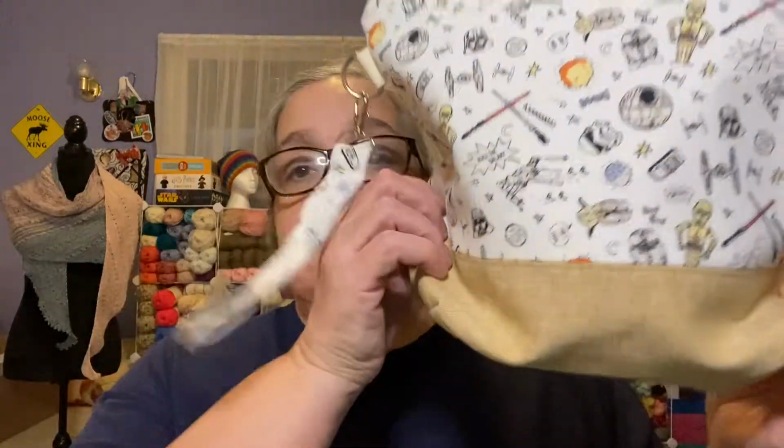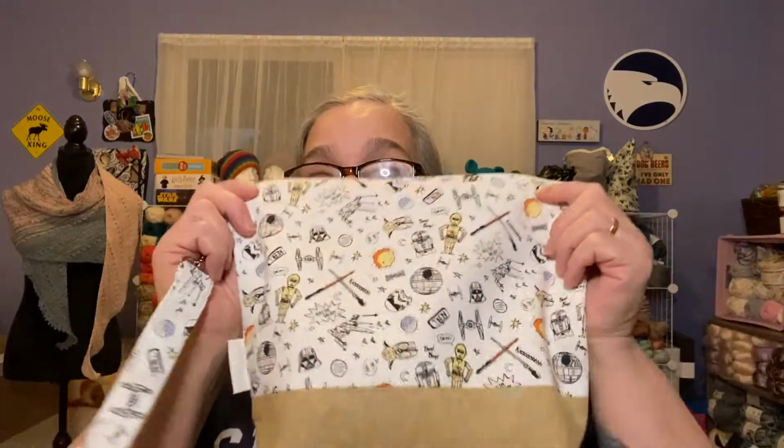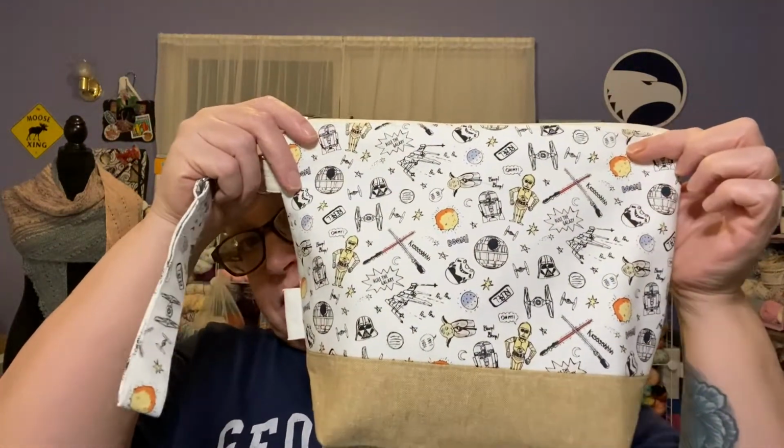Well, the first one is living in this bag. This is what I had my hat in that I just showed you. And now I have another knit hat in here as well. This bag is from a Stitchy Girl Studio on Etsy.